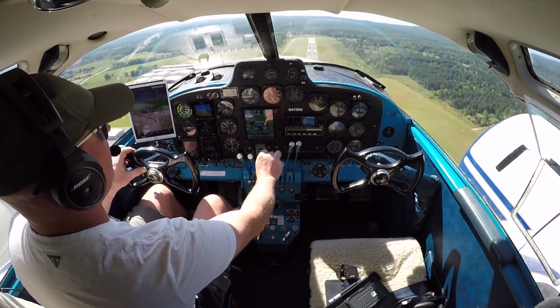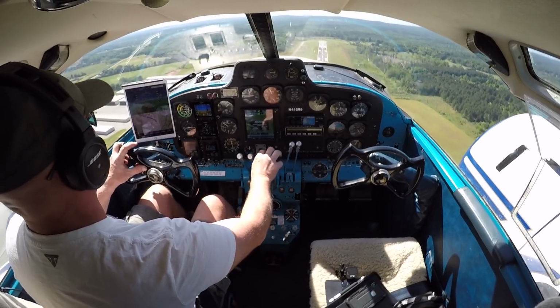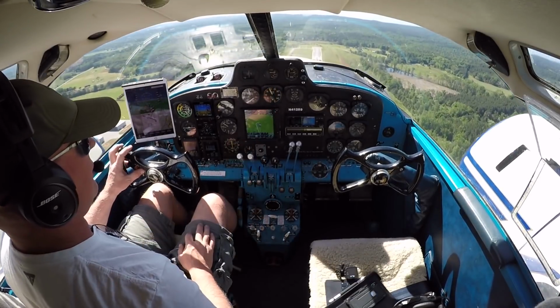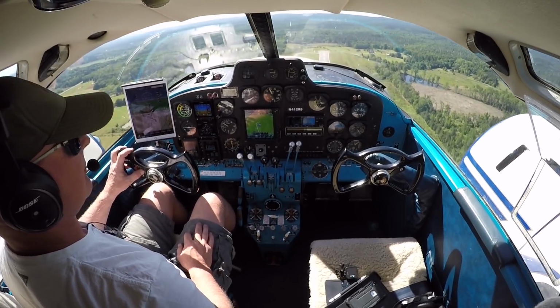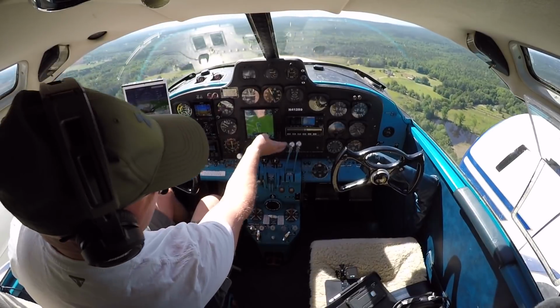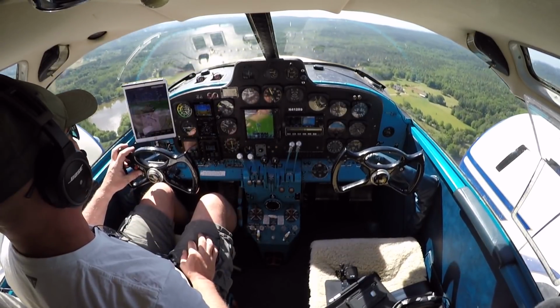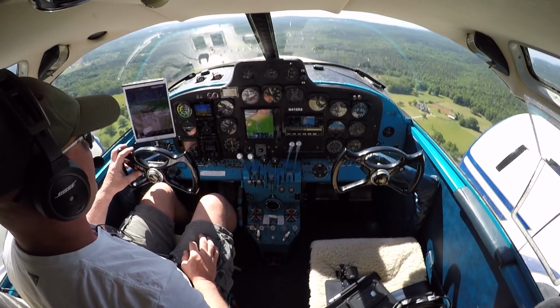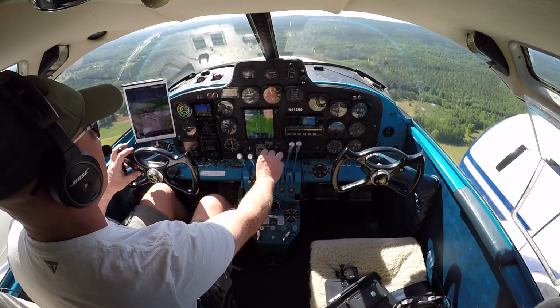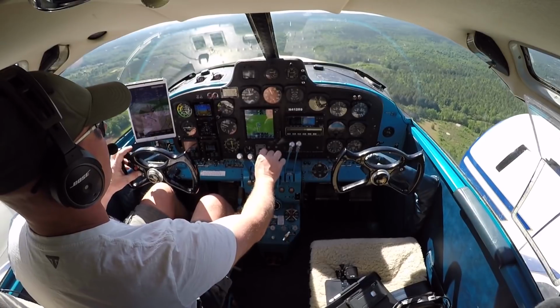We'll push her on up here to about 28 inches. I'm not in a huge hurry to climb. So now we're going to activate the missed approach. I'm assuming that I'm going to go back into heading mode here. So what we're supposed to do is climb straight ahead to 3,000 feet.